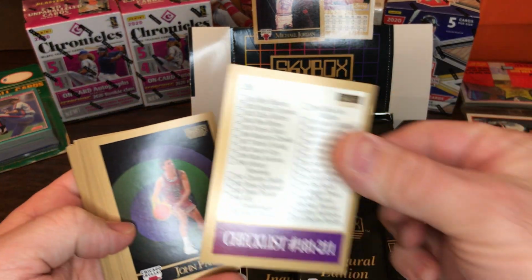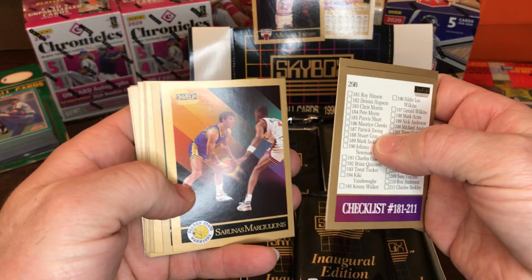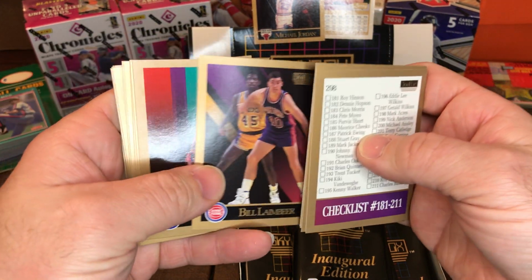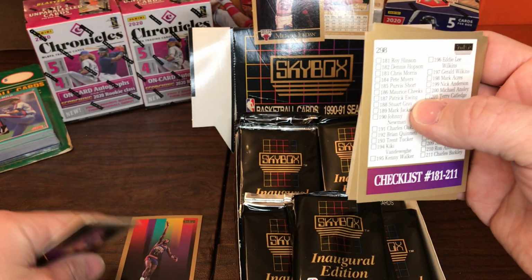Here we go. The old checklist, which everybody loves. I saw the Bulls sign. There's John Paxson, Marshall Lonis, Bobby Hansen, Bill Laimbeer. The dreaded Bill Laimbeer. Nobody fouled anybody harder than Bill. There's a Hall of Famer, our first Hall of Famer.